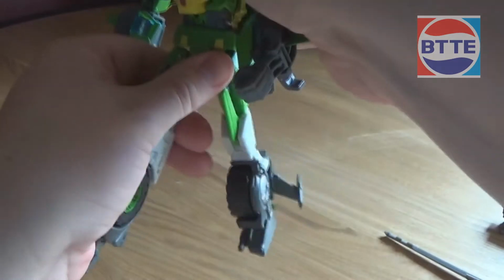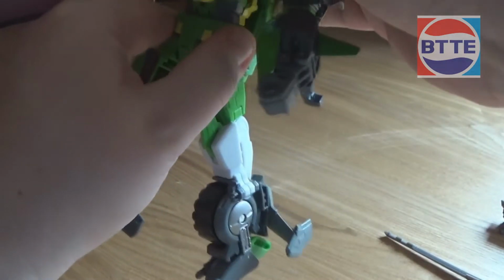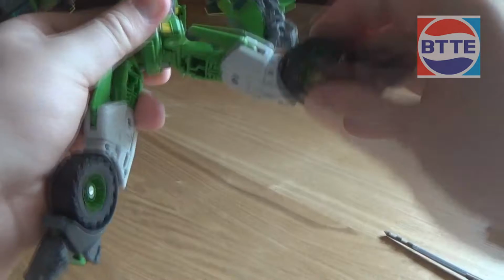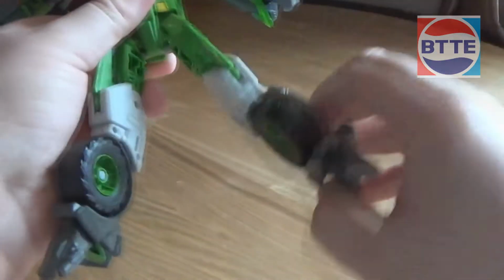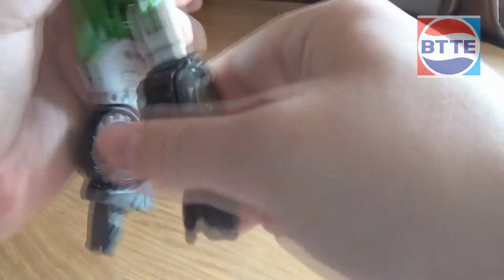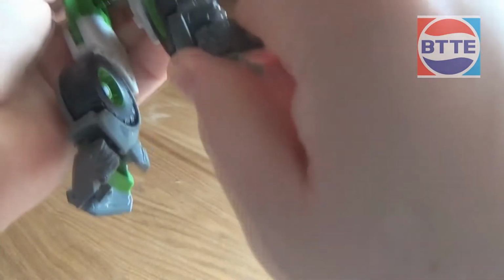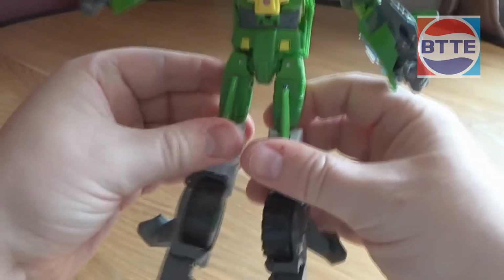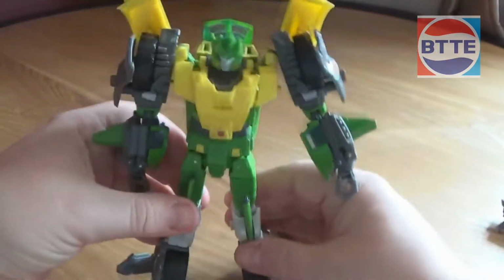He does have a waist swivel. It's impeded sadly by his flap at the back, but it does have a bit of a waist swivel. His legs are nice and long and lithe, and they've got a good range of motion there, as you can tell. He's got a thigh swivel. He bends at the knee, and his ankles go up and down as well. But, you know, he's got a good range of motion in his whole body, so you can get quite a lot of good poses out of him.